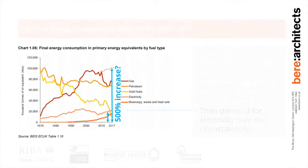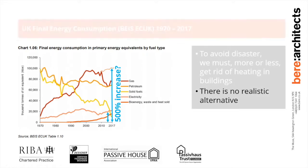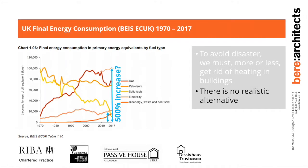So my conclusion in this first section of the talk is that to avoid disaster, which is not having enough energy, we must more or less get rid of heat in buildings, and then really there's no realistic alternative.